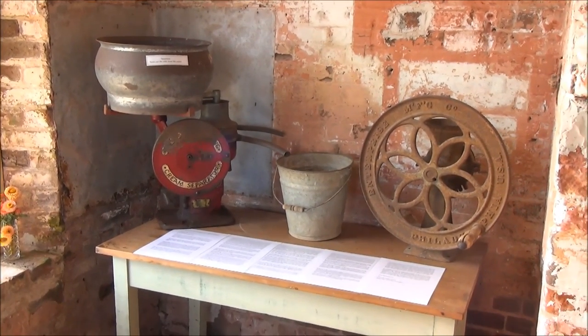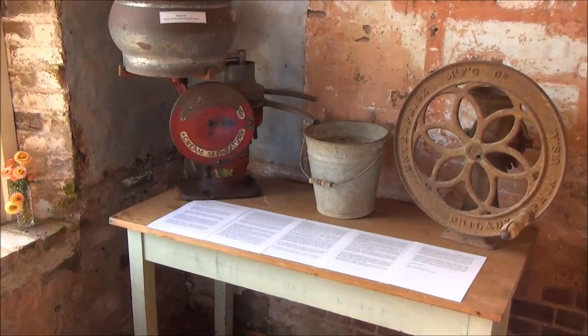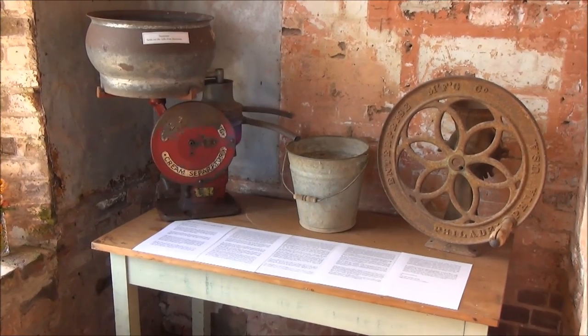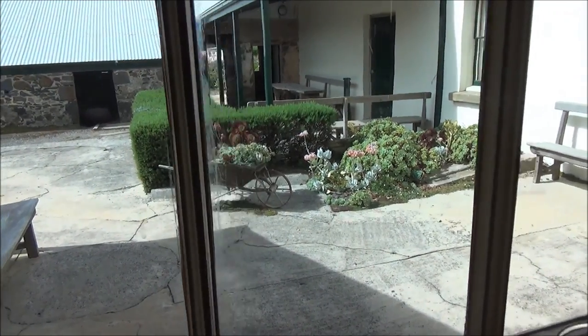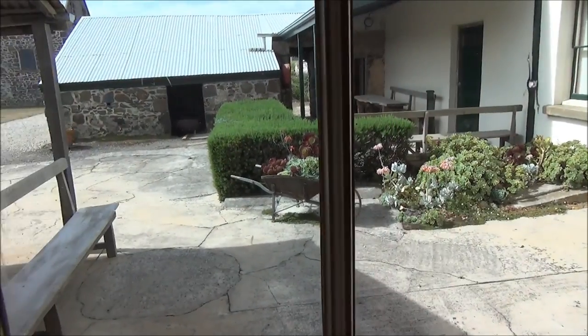I'll check this report on Trove. Looks like old glass.